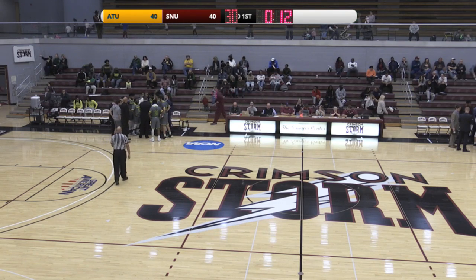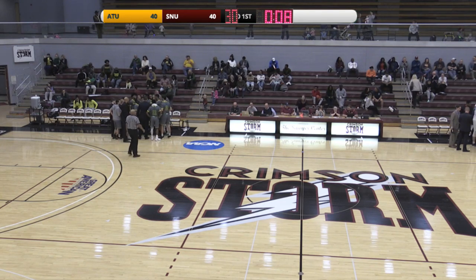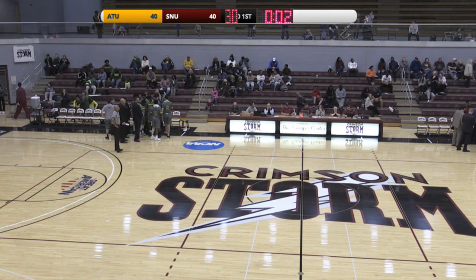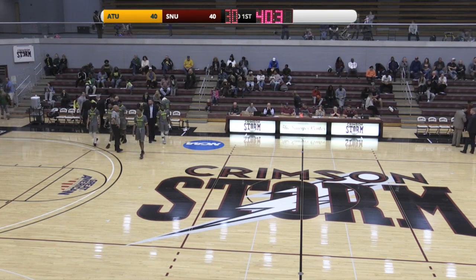SNU 16 of 34 from the field. Arkansas Tech 15 of 34. Arkansas Tech is 6 of 19 from 3. SNU 4 of 12 from 3. 8 turnovers for Arkansas Tech, 7 for SNU.